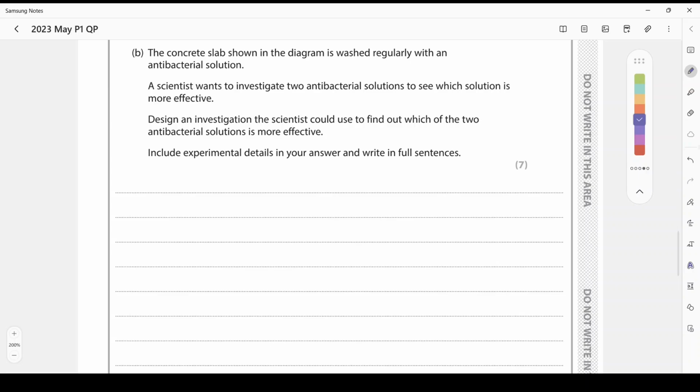So whenever they ask us to design an experiment, we have to consider the following things. Number one is the independent variable, which is what is the thing that we're changing. In this case, we are trying to investigate two antibacterial solutions, right? Then we want to look at our dependent variable, which is what are we measuring and how are we going to measure that. Then we're going to look at our control variable, then talk a little bit about the method. And then lastly, we need to mention that this experiment needs to be repeated in order for the results to be reliable. And another point is you want to be able to compare your results so you can make that final conclusion. So starting off with the independent variable, the thing that we are changing is the antibacterial solution.